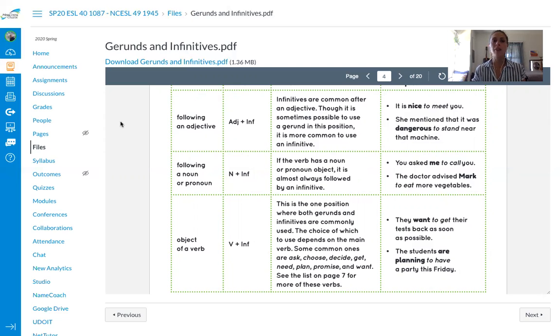And finally, we have our third rule, which is verb plus infinitive. This means that there are some main verbs that are only followed by infinitives. For example, they want to get their test back as soon as possible. Want is the, you guessed it, main verb, and to get is the infinitive. Or the students are planning to have a party this Friday. Are planning, sorry, this confused me for a quick second. Are planning is the present continuous, so that's the main verb, and to have is the infinitive. So we can see that we can change our main verbs' conjugations to past, present, continuous, perfect, whatever, and they can all be followed by infinitives.